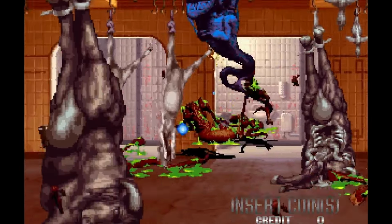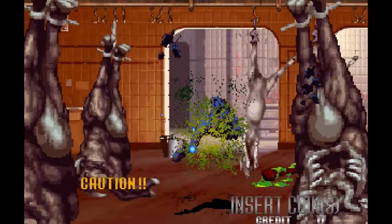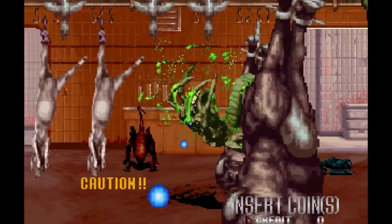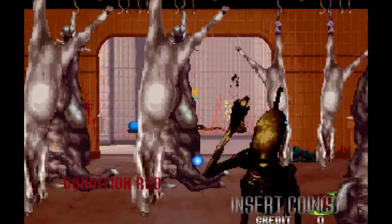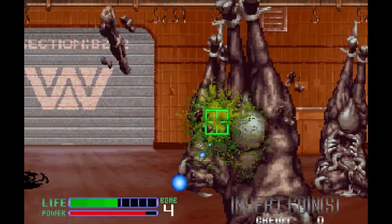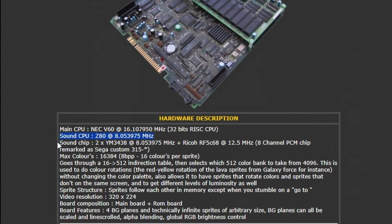So when you talk about what you're hearing on the Sega System 32, at least on the sound processing side, the Zilog Z80 is one of three chips that is producing those sounds, and it gets some absolutely incredible music, which I will let you listen to in just a moment. But there's other hardware on here as well.